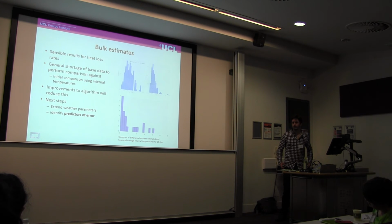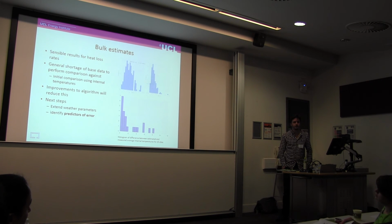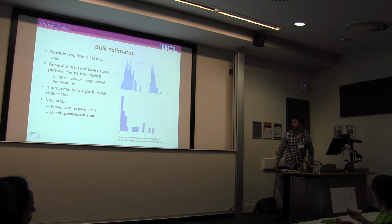One difficulty is there's quite a shortage of data with which to perform any kind of verification. If we're estimating thermal loss coefficients, it can be quite difficult to find data that has any kind of thermal loss coefficient. The closest I'm able to do is that this method also can estimate mean internal temperature in the heating season. These things are actually measured. You can see at the bottom, this is outdated. I've actually improved it somewhat since then. But it gives you an idea of the difference between the estimated and measured average internal temperature for 25 sites. You can see for a lot of them we're within a couple of degrees, which, considering we know almost nothing about the sites, is actually quite good.